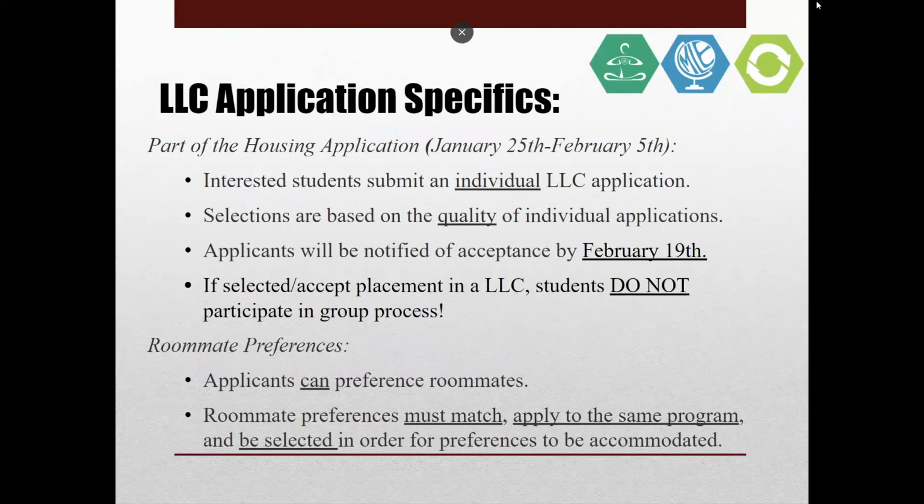Next, we'll just talk about LLC application specifics. And so the LLC application is part of the housing application, which again, this application will be available January 25th to February 5th. So interested students will submit an individual LLC application. When you are in the housing application and you get to that part where you show an interest, you'll then have the opportunity to fill out that specific application that you're interested in. Selections are based on the quality of individual applications. And so please be sure that if you're interested in one of these living learning communities, that you really take the time to talk about why you're interested and the impact and benefit that it can have on your overall time at Boston College.